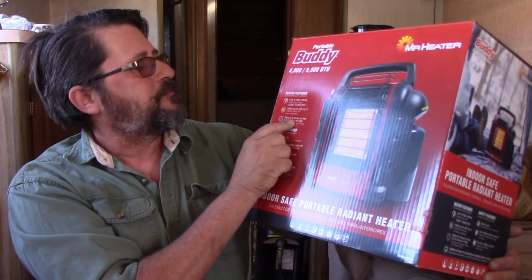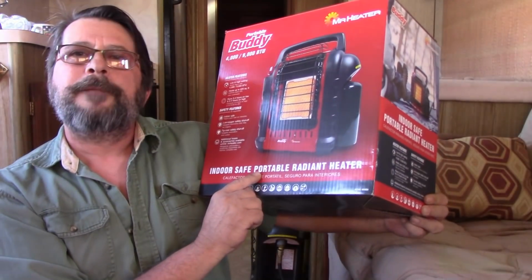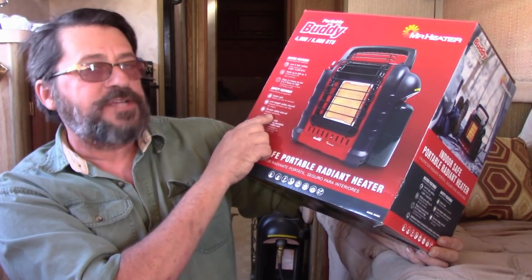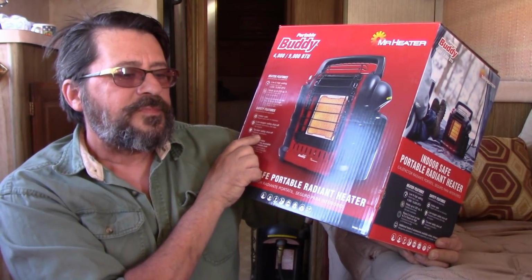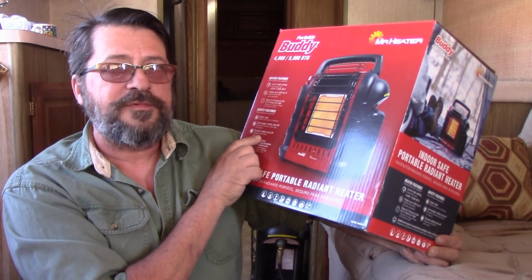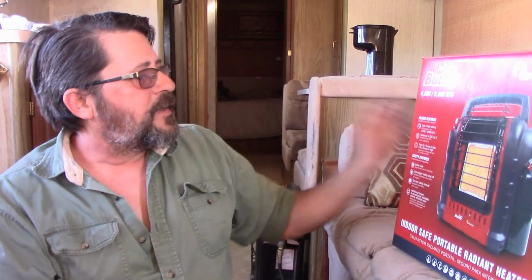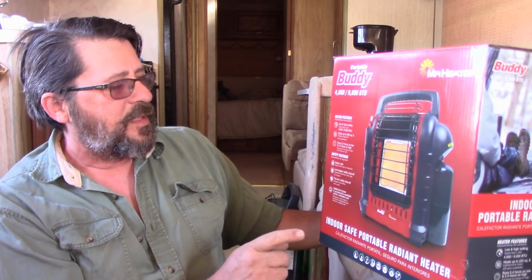it makes more heat, and it's indoor safe. It has a low oxygen safety shutoff feature, and of course the tip over safety shutoff feature. And I know the one I've had, you wouldn't even have to come close to knocking it over. If you just bumped it, it would shut off. So that feature works pretty well. Just a bump and that's it. It shuts off. But yeah, indoor safe, low oxygen safety, tip over safety.